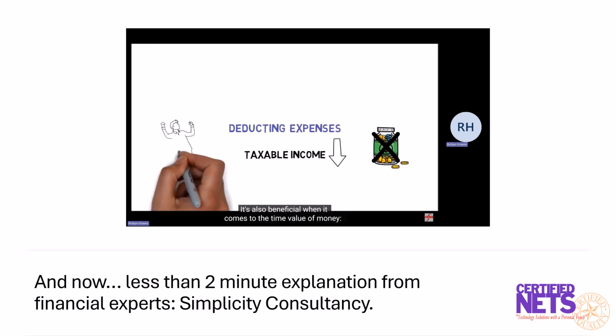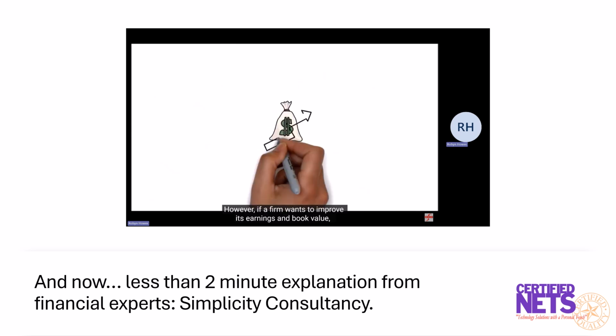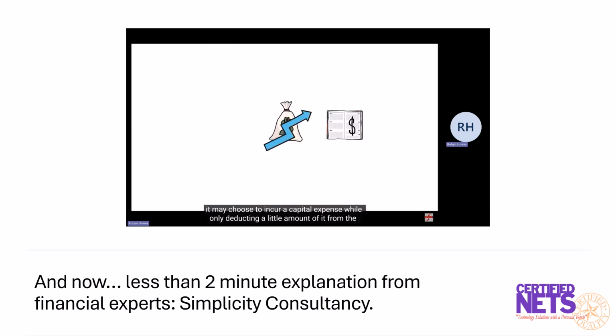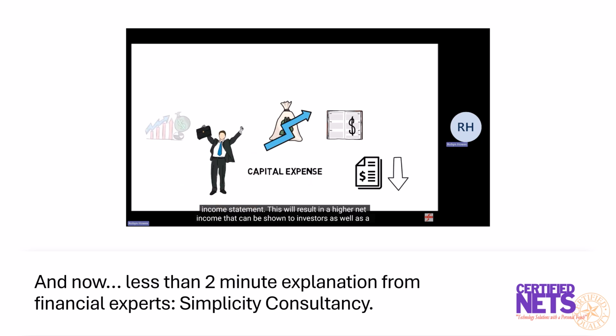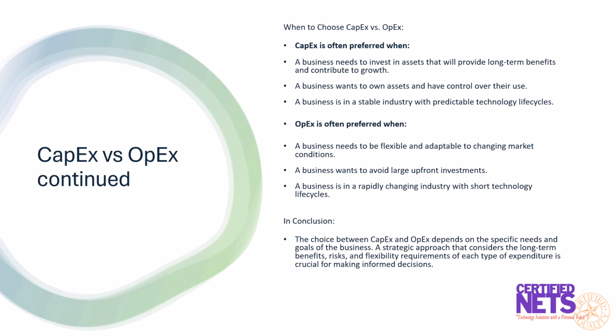It is also beneficial when it comes to the time value of money. Currently, accessible money is worth more than future cash because of its earning potential. However, if a firm wants to improve its earnings and book value, it may choose to incur a capital expense, while only deducting a little amount of it from the income statement. This will result in a higher net income that can be shown to investors, as well as a greater asset value on the balance sheet.